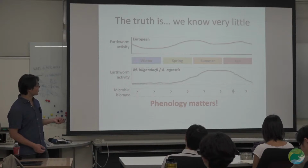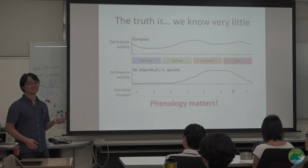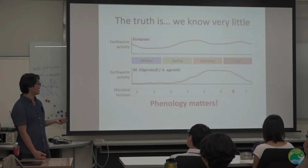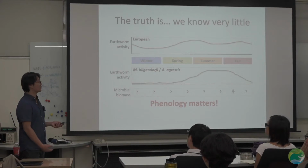So basically it was a 2-year experiment. For these animal species, they die at the end of the year. So at the beginning of the second year, we put in individuals, and then using electroshocking to monitor the other species that we put in.